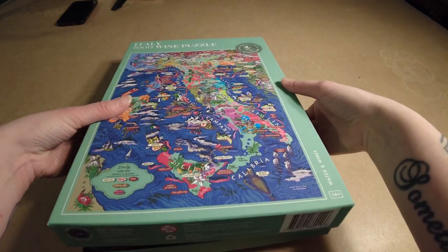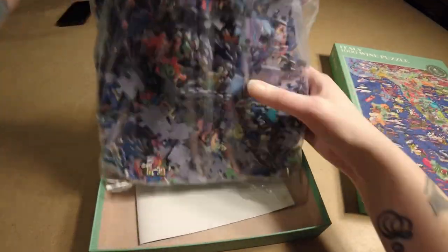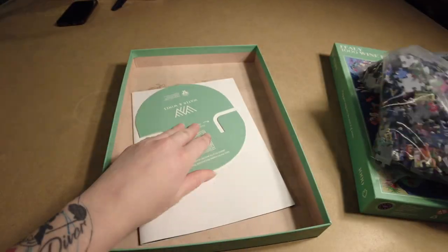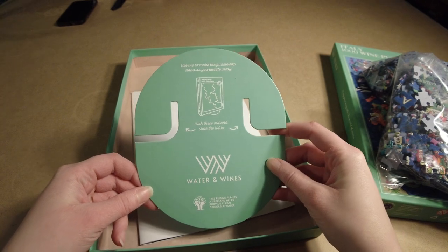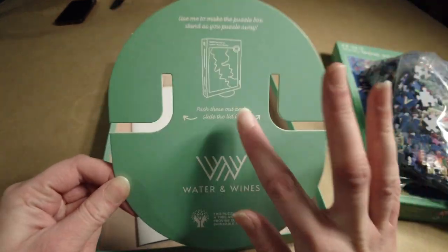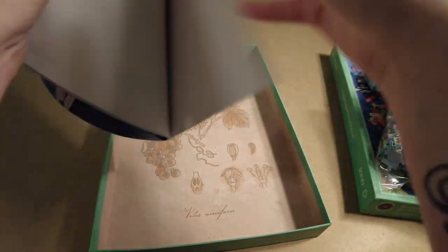Alrighty, super sturdy box. I'm loving it. Ooh. Ooh, smokes. Okay, decent sized pieces. They kind of remind me of Ravensburger right off the hop with like the blue back and all that. What we got here? We have use me to the puzzle as a puzzle box stand. Oh, cool. And it even shows you how. I don't have to figure it out. I don't have to do hard origami. That's pretty cool. I'm not sure if I will use that, but we will see.